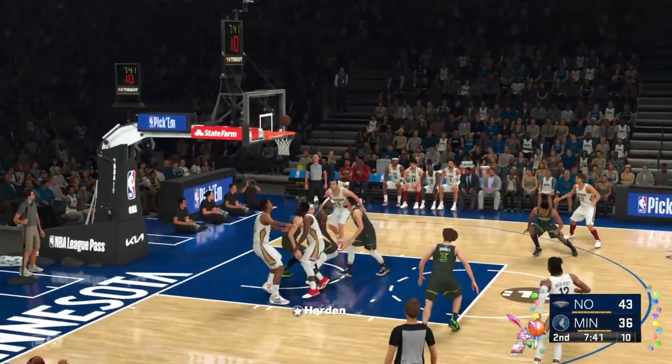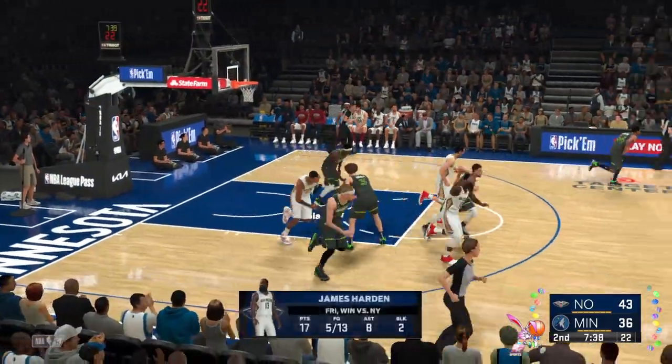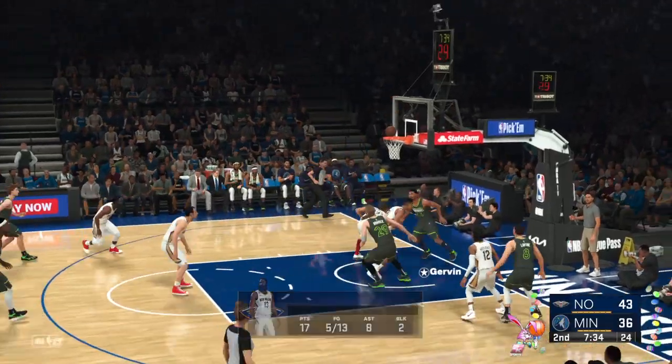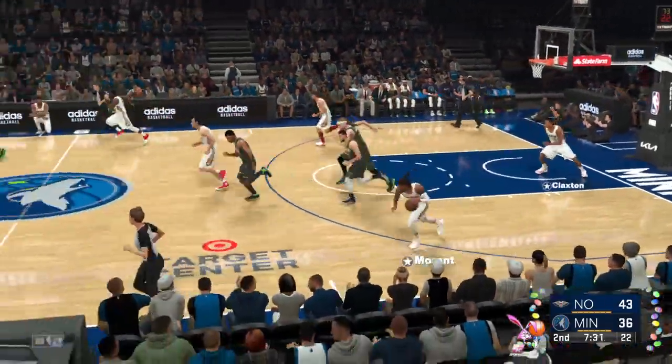17 points for him last game against New York. The other part of his game was the outstanding D. Shot blocking is a huge momentum shifter, and his 2 blocks really turned the game in their team's favor. New Orleans in the lead.